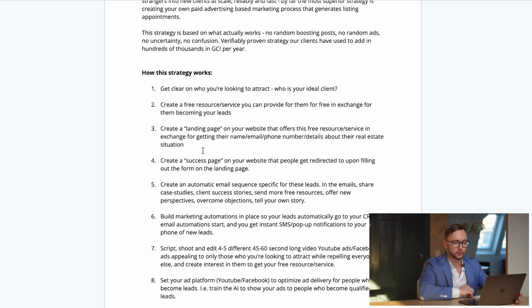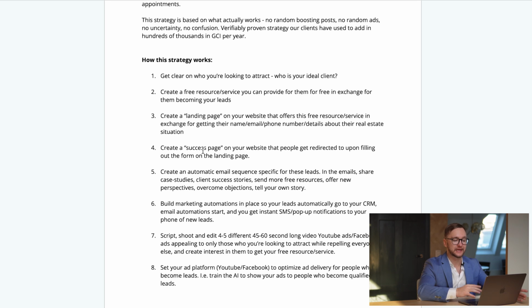So how this strategy works is, first of all, you want to get clear on who you're looking to attract. Who is your ideal client? Because most real estate agents just say, I want to work with first-time buyers. I want to work with listings. I want to work with luxury listings. I want to work with this person. And obviously that does not work because you're trying to attract everybody, right? So get clear who is going to be your ideal client. Let's say you want to work with listings.